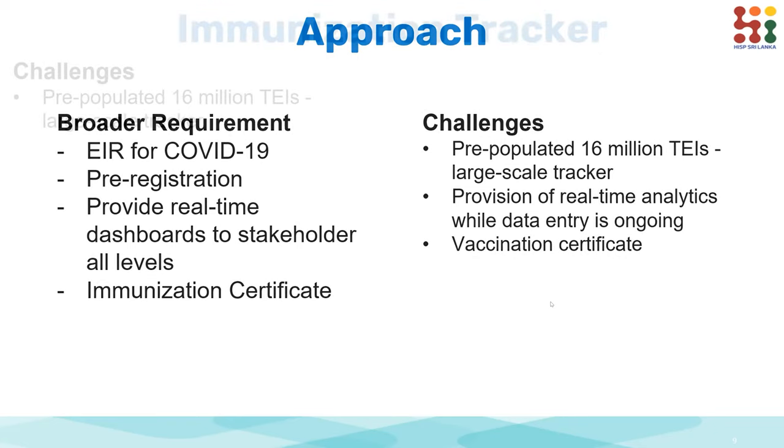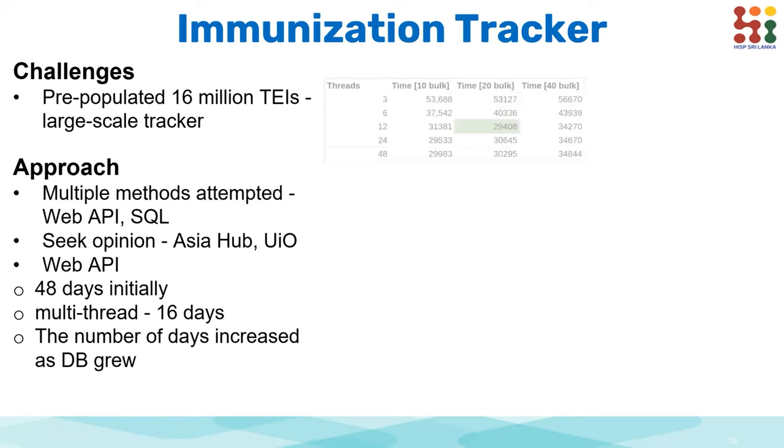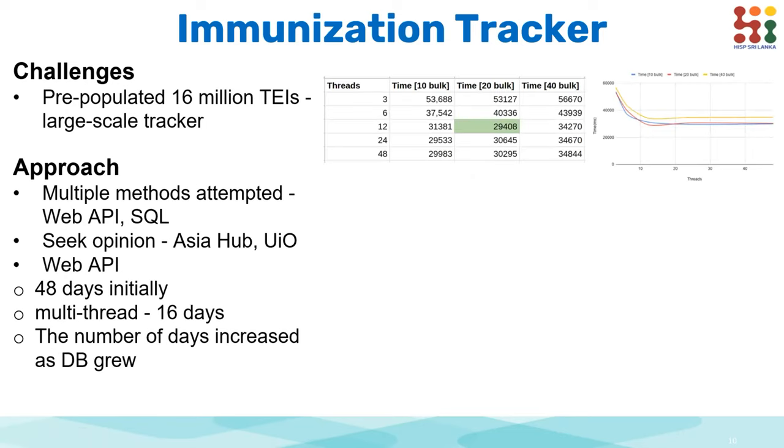So the challenge of how to import the 16 million tracked entity instances, well, it was never easy. We experimented using a few methods. Our first approach was to push this information from a CSV file to the DHIS2 instance using the web API. And as you can see here, these are some statistics. We did some stress testing and experimenting around how many concurrent requests have to be sent.